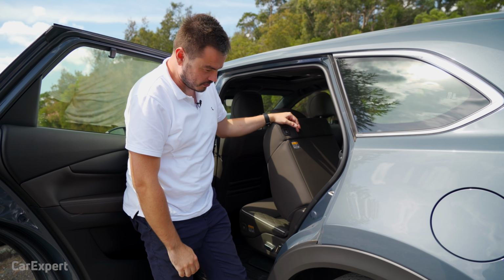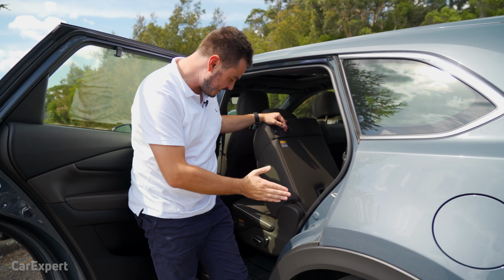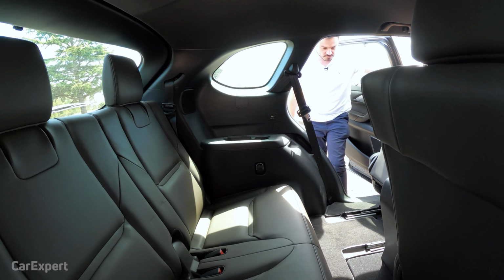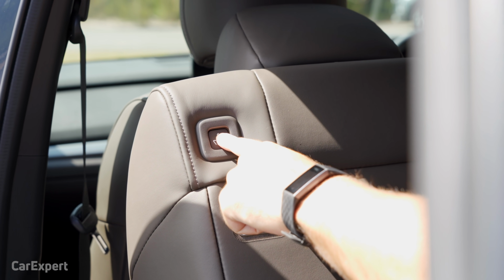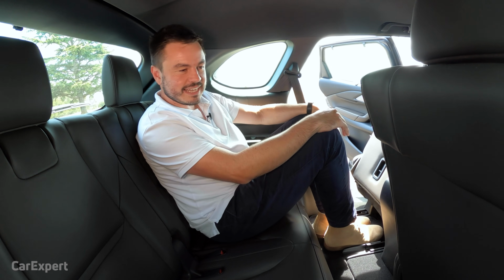Yep, you don't want to be in a hurry anytime soon. Anyway, this moves everything forward on its electric rails, and then you hop in there. Let's see how much room there is for an adult. The process for closing this is a push and hold of this. It beeps, and then it starts coming back. Again, another lengthy process.